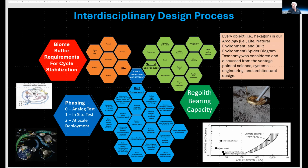where every object in our arcology and spider diagram here is really part of a taxonomy that was considered and discussed from the vantage point of science, systems engineering, and architectural design. And, as I said, you can dive into each aspect of it.